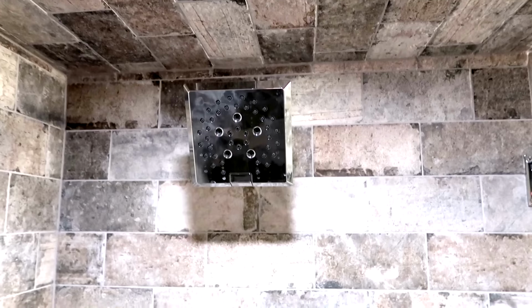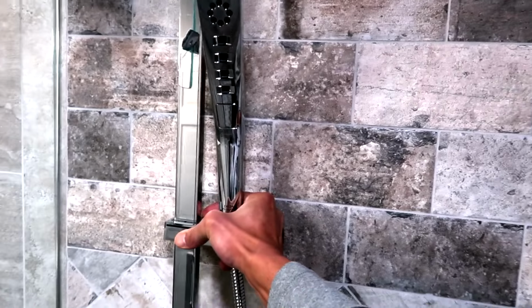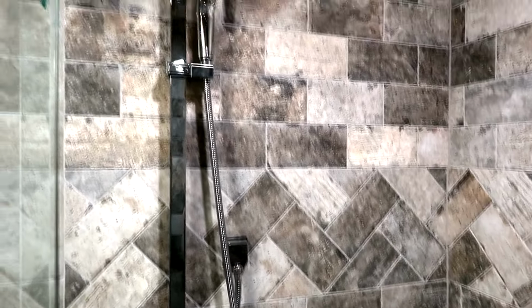So I have one shower head on this side, and I have another shower head on this side. The shower head on this side is a handheld. I can operate it as a handheld, or I can put it on this, and it goes up and down, and I can have it serve as a regular shower head. I can have both of these shower heads on at the same time, or I can have one on and the other not on. So that's what the 2 handles are for there.